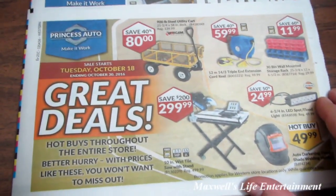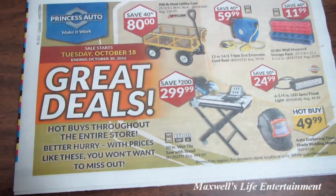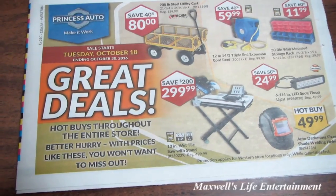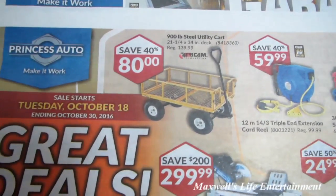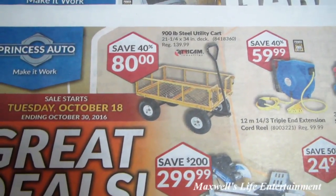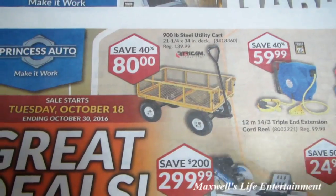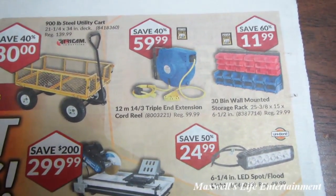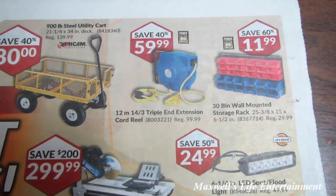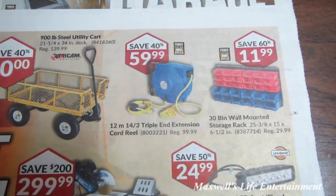There are a couple of little flip-outs on this flyer, front and back, with deals front and back. Let's check them out and see what they have. Right here on the front there's a 900-pound steel utility cart, save 40% at $80. A 12 meter, 3 triple-outlet extension cord reel, those always come in handy in your garage, for $59.99.